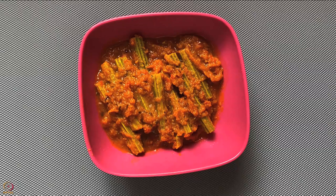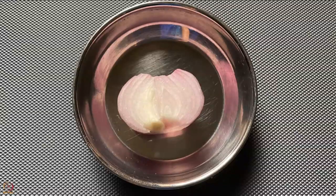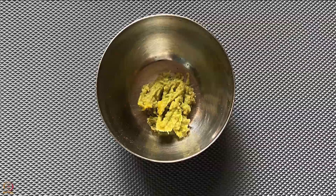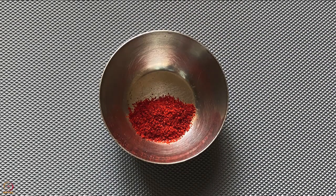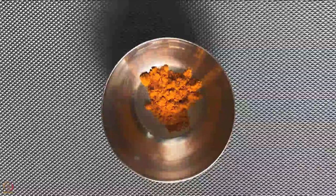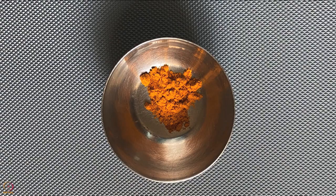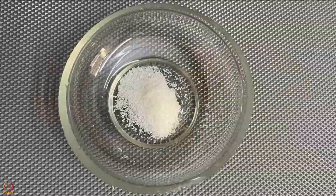Our next recipe is drumstick curry. For this recipe, you need 75 grams or 2 drumsticks, 2 tomatoes, half onion, half teaspoon ginger garlic paste, 1/4 teaspoon cumin seeds. The spices needed are 1/4 teaspoon red chili powder, 1/4 teaspoon coriander powder, 1/4 teaspoon turmeric powder. You will also require 2 teaspoons of oil or ghee and salt to taste.